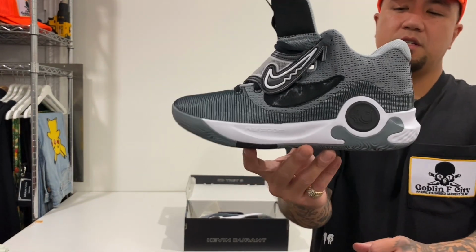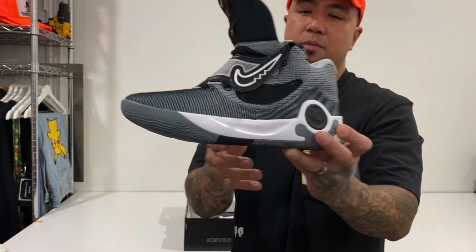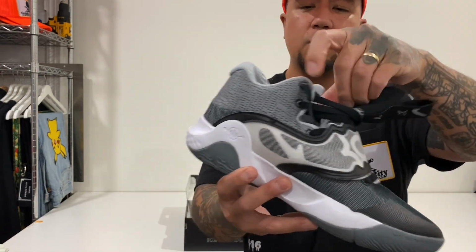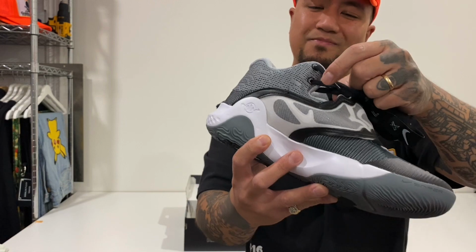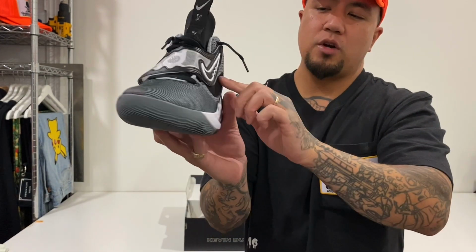This is what I think is best for these. Obviously, if you're gonna wear them to play, you're gonna lace them up super tight. I don't know if you'd go all the way up if you're gonna play. I think you could get away with maybe just lacing them up to here, having this thing on, and then strapping them in tight.